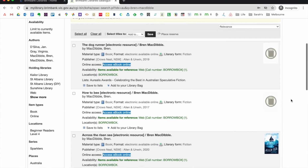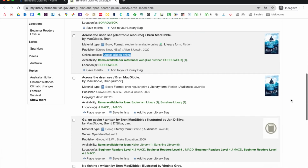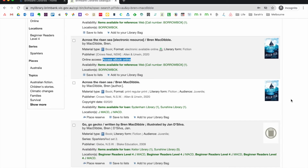And here are the results for books written by Bren McDibble. And oh, I still haven't read Across the Risen Sea. Now you can see there are 2 copies of this here. This one here says electronic resource. That means that Brimbank Libraries has this as an e-book or e-audio. So this is one that you read on your phone or your tablet or your computer or you listen to. Whereas the one that doesn't say electronic resource, this is a book. So say I wanted to borrow the book, I could give that one a tick and choose place reserve, or just choose place reserve down here.